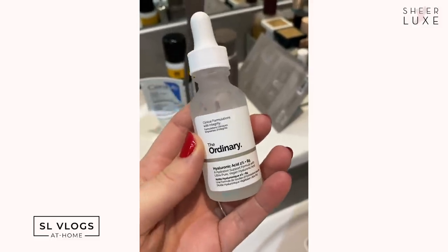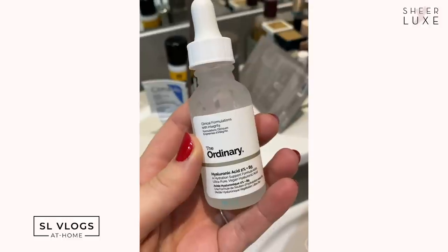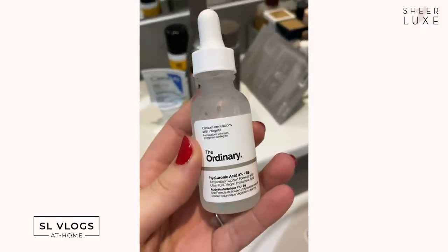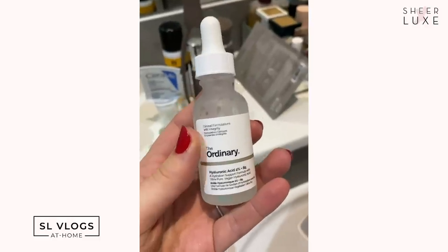So this is incredible. I think lots of people ask me, what should I use on my skin? And I always say, use a hyaluronic acid serum. This is £6.99, I think, around £6. And it's on ASOS. I've just restocked.